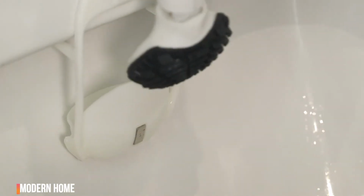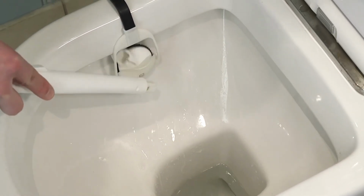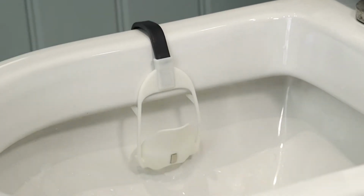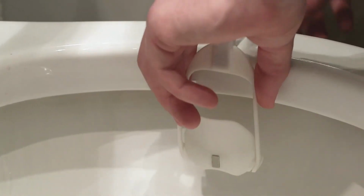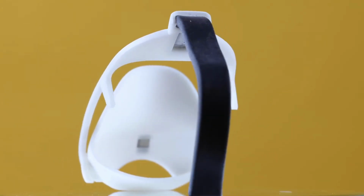The head floats, so is easily recoverable if dropped into the bowl, thanks to a magnet on the side of the handle. To ensure the Flushbrush system works with every toilet everywhere, the cradle features a flexible aluminium bracket that you can adjust to fit your toilet to get optimal water coverage of the cleaning head.